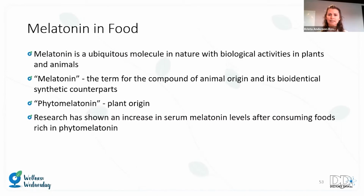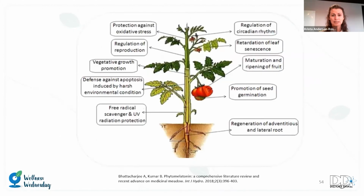Melatonin was first isolated from bovine pineal gland in 1958. And it was first identified in plants in 1995. That was only 25 years ago. So it's an area of emerging research. Melatonin refers to the compound from animal origin, and phytomelatonin refers to that of plant origin. Research has shown an increase in serum melatonin levels after consuming foods rich in phytomelatonin, but that this does not have a sleep-inducing effect because levels are really quite low during the day.